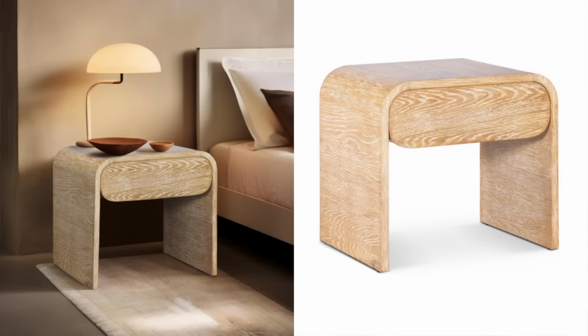All right, and speaking of that Crate & Barrel vibe, this reminds me of the Leanne Ford collection from Crate & Barrel, but with a little bit of a twist. This one definitely has a little more texture to it, because I will say I loved those nightstands by Crate & Barrel until I saw them in person at the outlet.